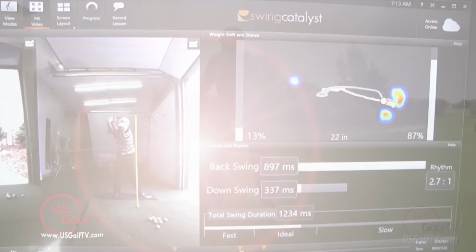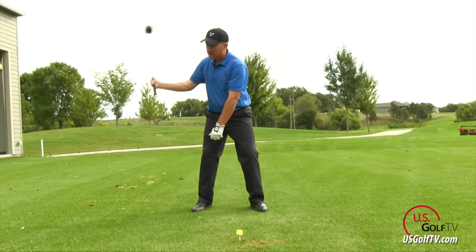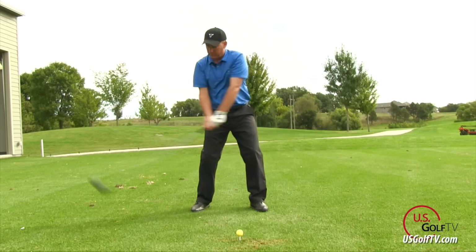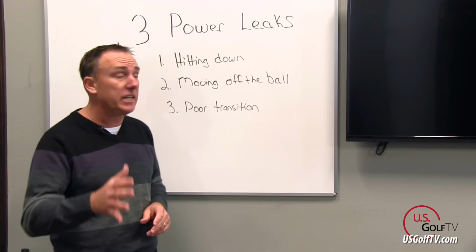I'm going to show you and tell you exactly why that is wrong, and better yet, help you fix it. And then the third thing, and kind of this is the elusive one, that poor transition. People say, oh, you're quick from the top, or you're swinging too fast. Well, I'm going to tell you exactly why that's impacting your distance and why it's a huge, huge power leak for you. So let's get into it right away.